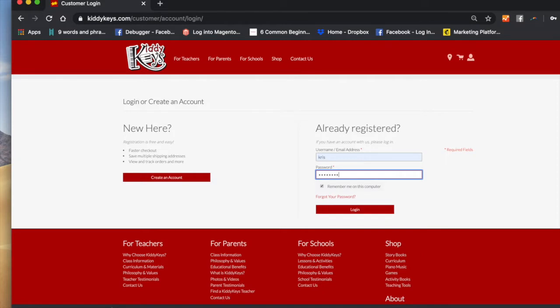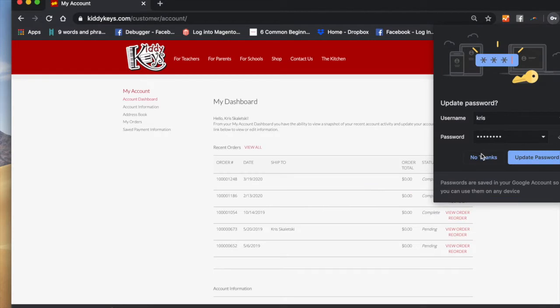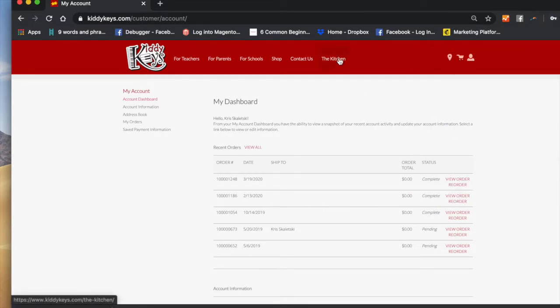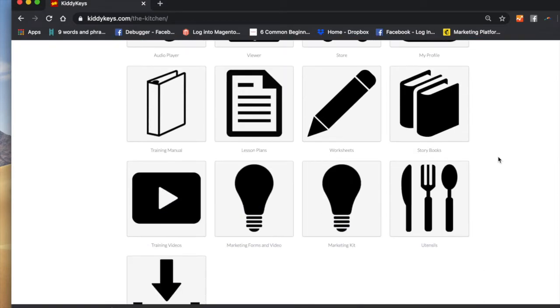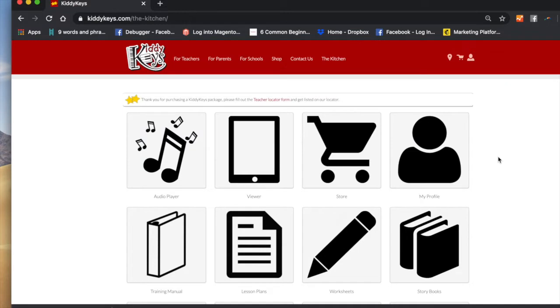So we're going to log in under my account, and you'll be able to see what the KiddyKeys kitchen looks like. And I'm going to say no thanks to that. And up here at the top of the screen, there's the kitchen. I'm going to click on that, and my kitchen opens up. And when you have your kitchen account and you're registered and you haven't made perhaps purchases yet, you will see some of these options. You won't see all of them. There are other freebies in the kitchen for you as well. So don't be surprised if you see more than just 1 or 2 folders.